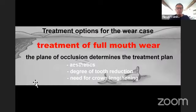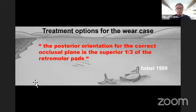So let's look at Ivor again. And here's Ivor. So we now need to think, if we're going to increase vertical dimension, we're going to have some space. Okay. If we have the space, whereabouts in that space are we going to put the teeth? Okay. So if I've got now that much space, I'm going to fill it with teeth. Whereabouts am I going to put the occlusal planes?